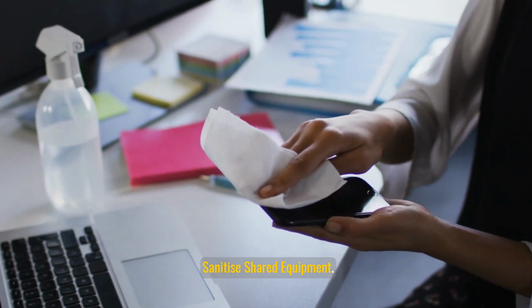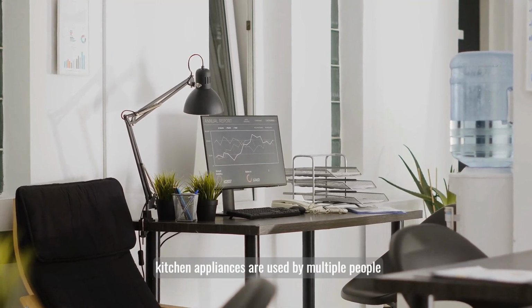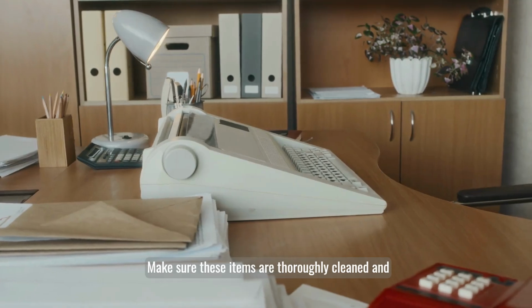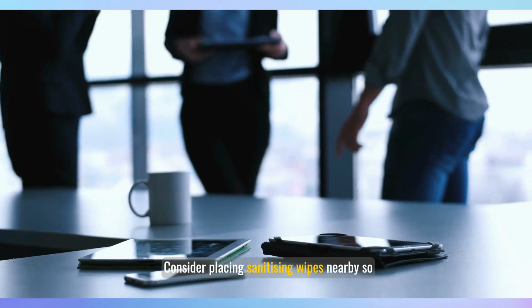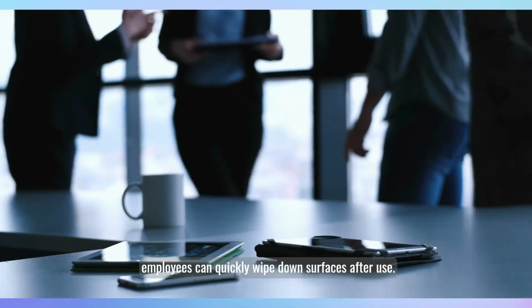Sanitize shared equipment. Office equipment like photocopiers, printers, and kitchen appliances are used by multiple people throughout the day. Make sure these items are thoroughly cleaned and sanitized to prevent the spread of germs. Consider placing sanitizing wipes nearby so employees can quickly wipe down surfaces after use.